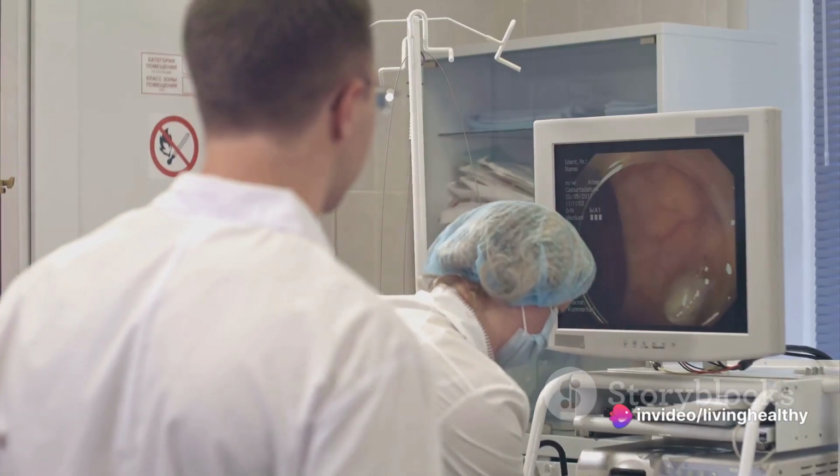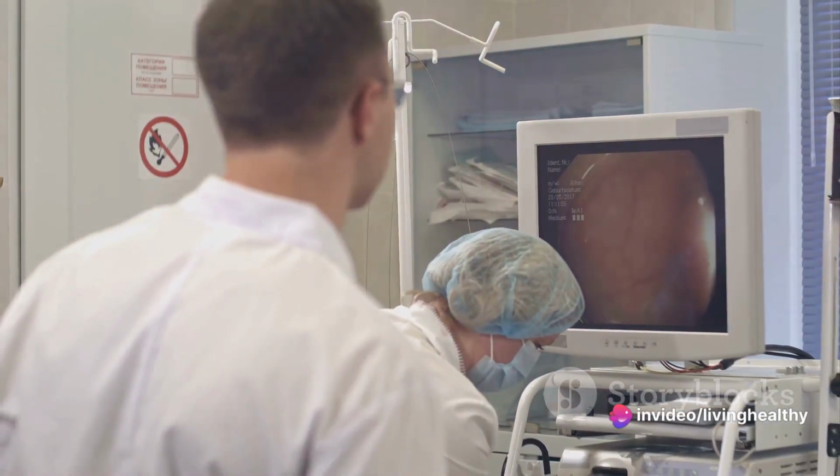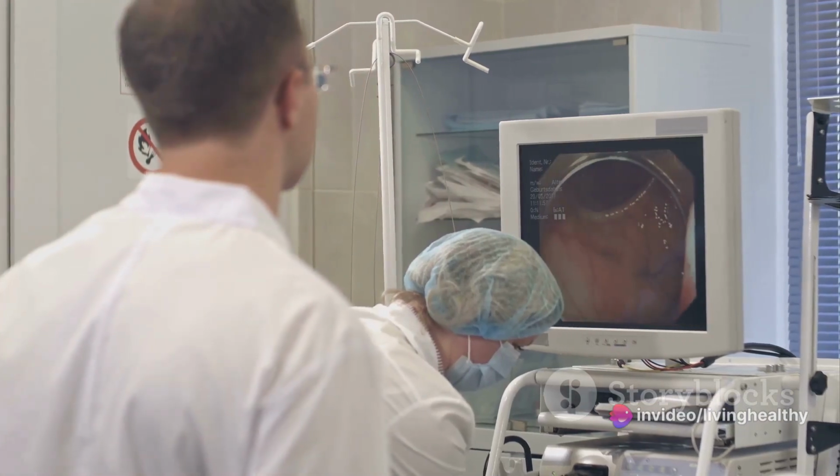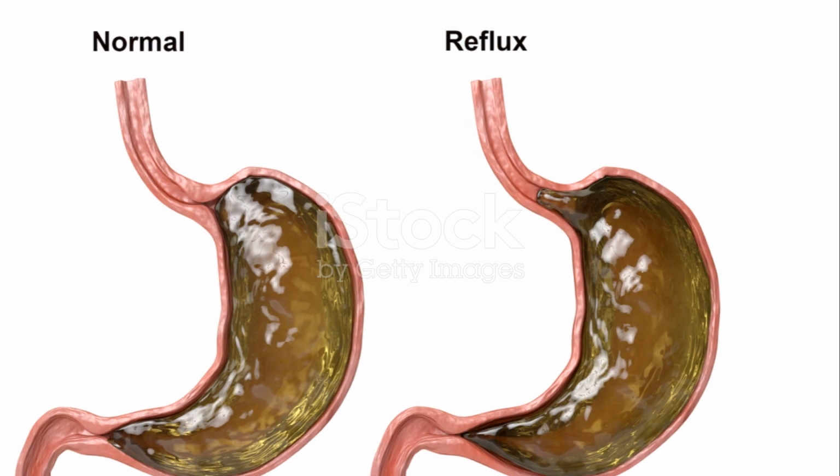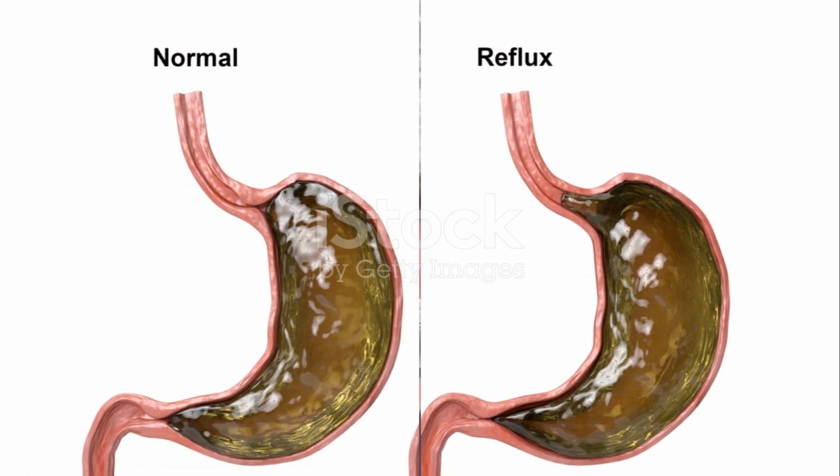It often comes to light during an endoscopy, a procedure where a flexible tube with a camera is inserted into the esophagus to examine its lining. Individuals with chronic GERD are more likely to be diagnosed with this condition.